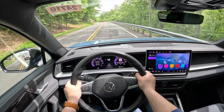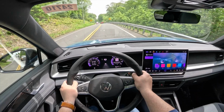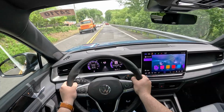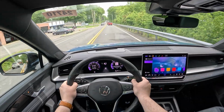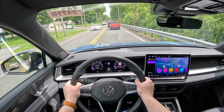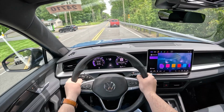And so far, what I could say is the seats definitely feel a little bit more comfortable than the previous generation Tiguan. It also seems like it's got a little bit better sound insulation too, meaning that the tires and the, you know, the sound insulation from the oncoming traffic is a little bit better.